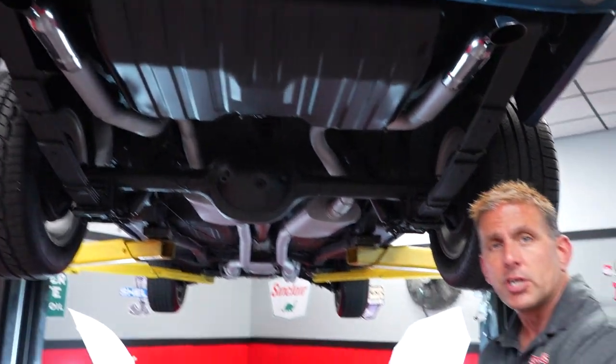We do well with the Cougars, and this is a pretty nice one that we have, this '67. We're going to set it down on the ground, and we're going to take it for a test drive and show you how the car runs out. Before we do that, let's discuss our payment options.